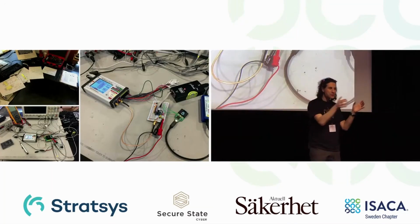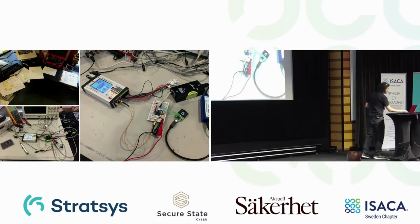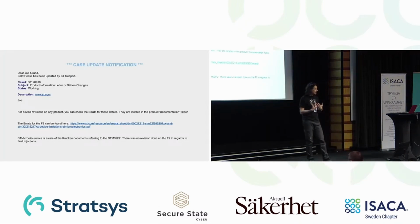Even after watching existing work, it even got to the point where I could not glitch at all. I was like, am I doing something wrong, or did ST fix the problem? Did they remediate this problem, and the chips that I've been using for testing, maybe they've already fixed the problem and it can't be glitched anymore.